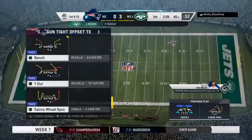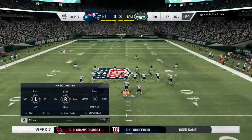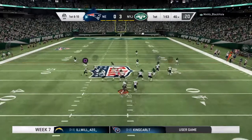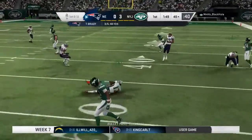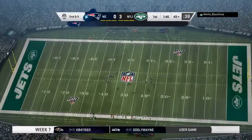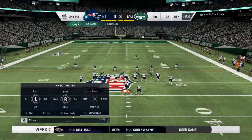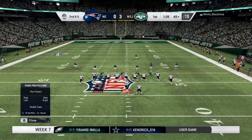That good for 21 yards on the catch and run. A big hitter to start the drive has him up near midfield here for 1st and 10. Working from the gun, it's Brady. Complete to Dorsett. And he'll get it into enemy territory just across midfield at the 49. 5 yards on the catch there, brings up 2nd down. 2nd and 5 after the 5-yard completion on 1st down.